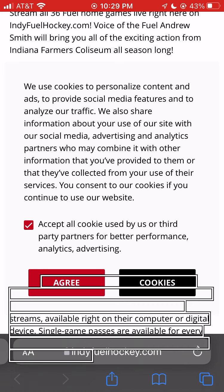And so, until then, tonight, the Indy Fuel knock off the Kalamazoo Wings 9-4 in front of 4,695 fans and 5,445 teddy bears that were tossed onto the ice.